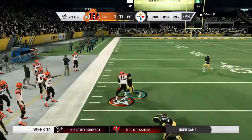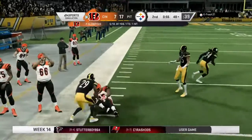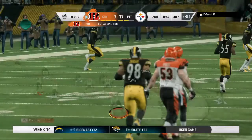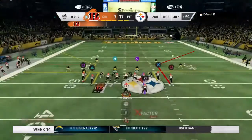And he finds a man with a crossing route. And he'll be taken down, but not before they work it across midfield. And they're able to convert on 3rd with a solid gain of 23.